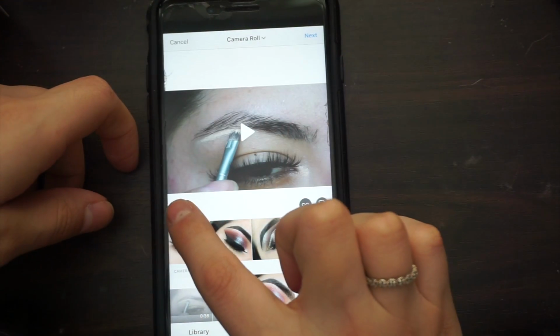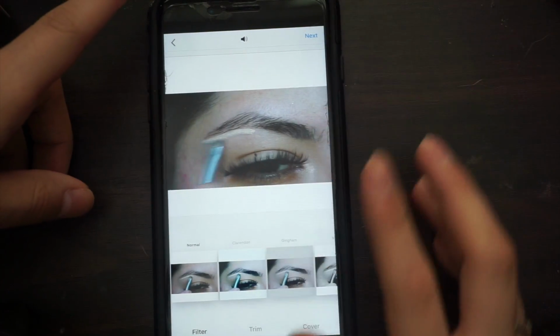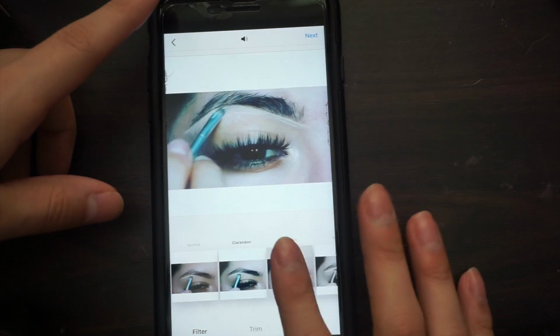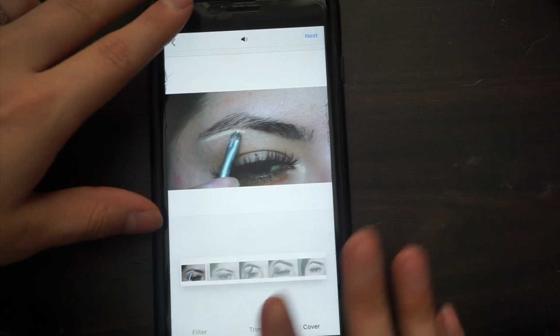So I also go ahead and just select that button just to bring it out just a tiny bit more. Next, and then I don't edit anything with the colors, nothing like that. Cover photo, obviously you just choose whichever one you'd like. And that's pretty much it.